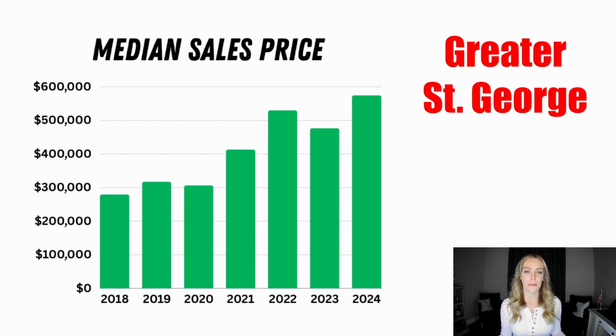People are jumping back in, they are getting loans, and they are purchasing homes again. So you can see in St. George, people are coming back to the market. The median sales price was around $575,000, $580,000 for the month of January in 2024. Our high in 2022 was around $525,000 for the median sales price. So we have gotten that appreciation back as far as the median sales price goes in St. George.